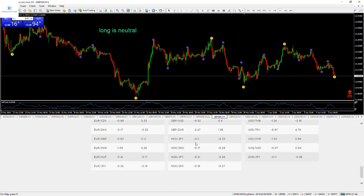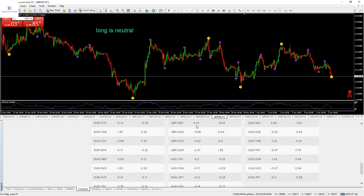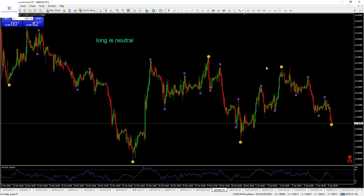All right, GBPCAD, let's see if we can see that. So long is positive right now. So is there a long trade we can look at right here? That would be a reverse lightning trade. Yeah, you know what? I think there is one. Look at this. Draw it down here. We'll see in a second if it worked.